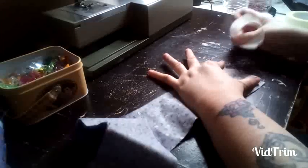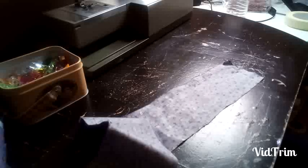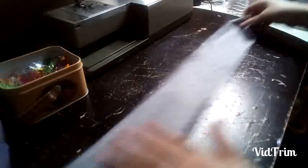Okay, I think you get the point of this. If you can't get that all the way, clip it out little by little. And now I will put this together and we'll be back with this sewn onto that. And we'll be putting the bib portion of this together when we come back.